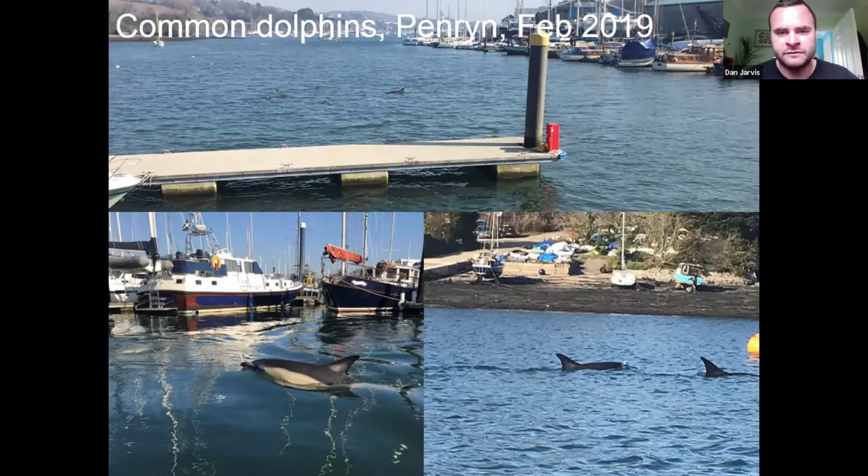We think they were actually being prevented from moving further down. It was about halfway past Penryn towards Falmouth. There was a ship being loaded up with rockery, or huge amounts of rocks and slate and everything, and it was really, really loud, and we think this was preventing them from going any further downstream.